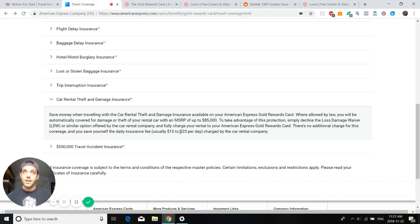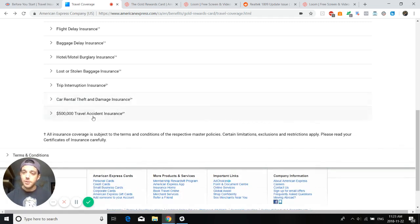So if you're spending a week's holiday somewhere, say 7 days, and your insurance is going to be like $20 or something like that, 20 times 7 is 140. So you're saving $140 just on the rental insurance alone on a vehicle. So $140, $150 for the card for the year, and that's just with one trip. The savings are absolutely amazing with this card.